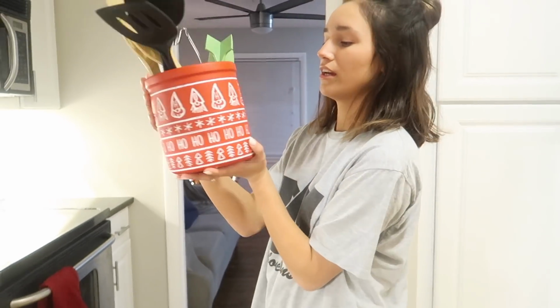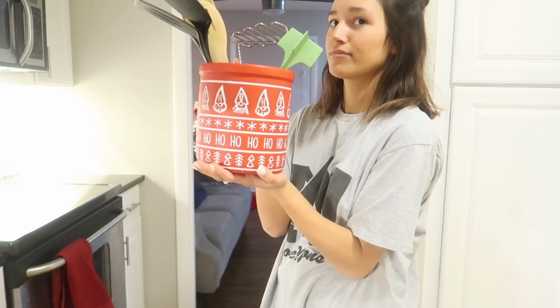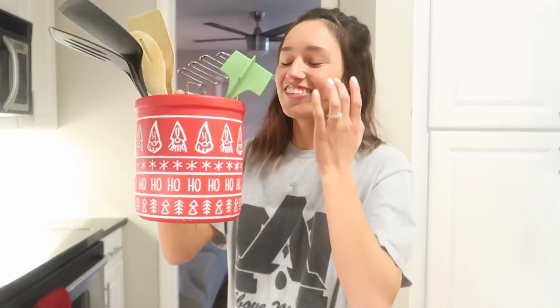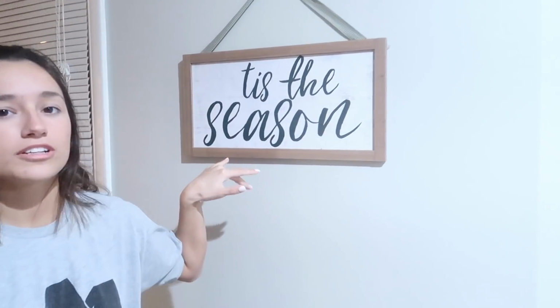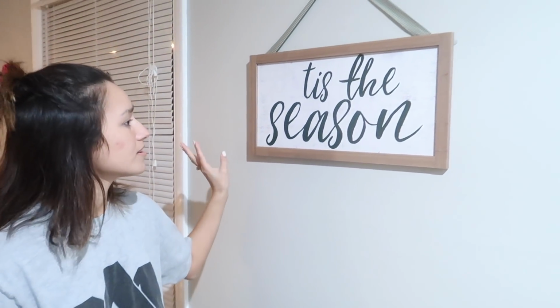Okay, so we got this at TJ Maxx. It's a cute little kitchen utensil holder. Super festive with a cute little pattern. I got it last year, but whatever. It's just a cute little tis the season frame.